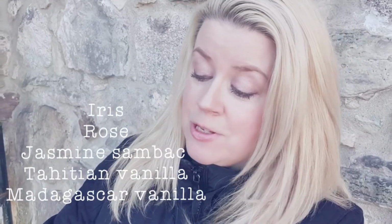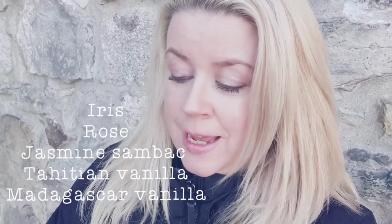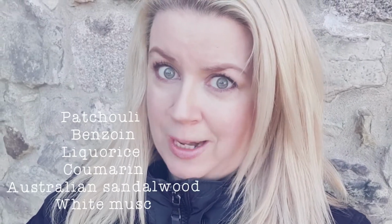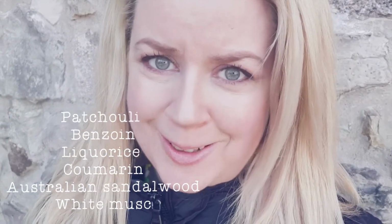Okay, let's go for the technical details. The top has lavender, mandarin, orange and bergamot. And the middle is iris, rose, jasmine sambac, Tahitian vanilla and Madagascar vanilla. And it's all about the vanilla here. All about it. And let's move on to the base. The base has patchouli, benzoin, licorice, coumarin, Australian sandalwood and white musk.